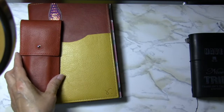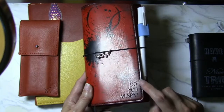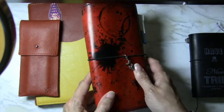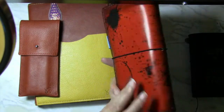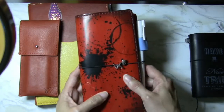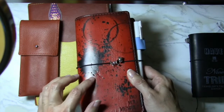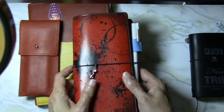I also have this, and this is a Chic Sparrow Prometheus Weeks, and I asked them to ink it up for me, and they did a terrific job. The Odyssey isn't always this shiny. This one is kind of shiny, and you can see Odyssey leather does get dinged up, especially if you have a charm on it, which I do.